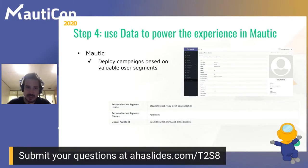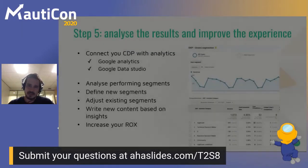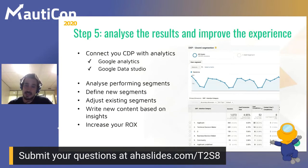So in our example, he's been recognized as someone who's applying for a job. So we could start using that segment that the AI has detected in the pattern that a certain user is following through the website, and we can start using this in our Mautic platform. Now, the last thing is to try and see how we can improve the experience. So that's the last part, where we will be sending the segmentation to a custom dimension in Google Analytics.